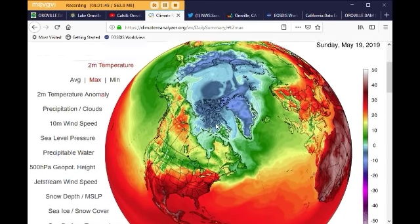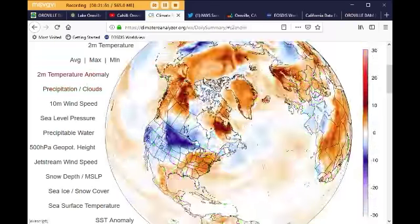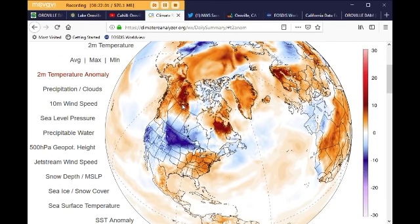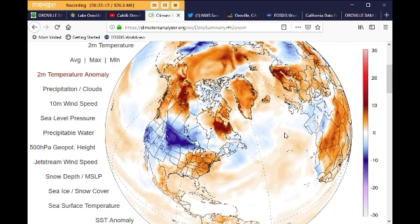We can see in the Arctic, in 2-meter temperature anomaly, the whole Arctic is pretty much in the brown, so it's warmer than it should be right now. Canada is warmer, a lot of Canada. Alaska is warmer. A lot of these areas, and Greenland is warmer. Look at Norway and the upper part of Russia here. It's just crazy, and so you'll have a lot of flooding.